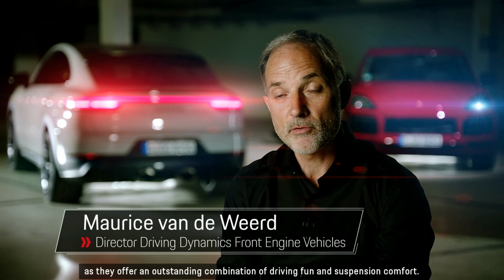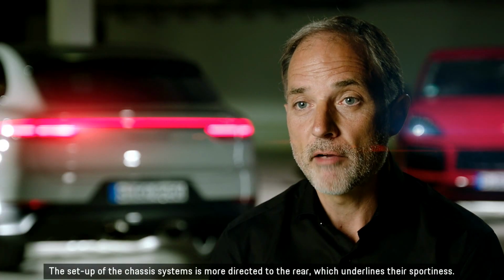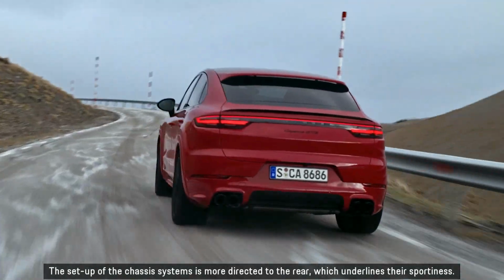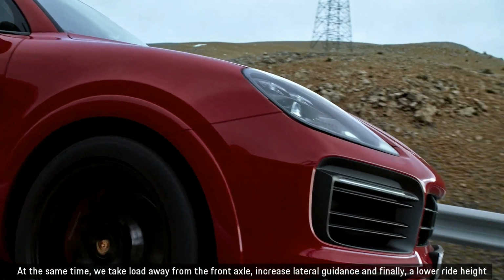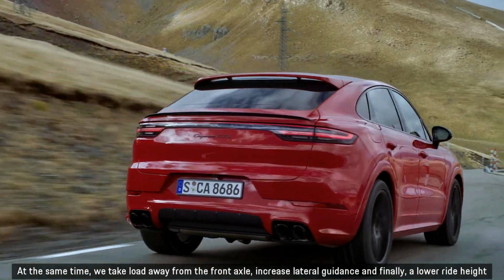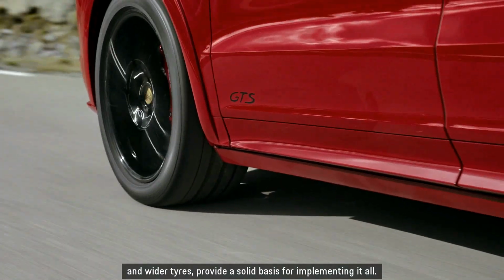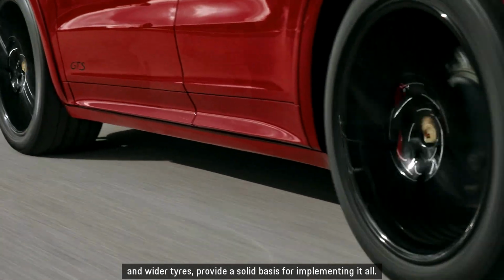The GTS models really define the benchmark in lateral dynamics as they offer an outstanding combination of driving fun and suspension comfort. The setup of the chassis systems is more directed to the rear, which underlines their sportiness. At the same time, we take load away from the front axle, increase lateral guidance, and finally, a lower ride height and wider tires provide a solid basis for implementing it all.